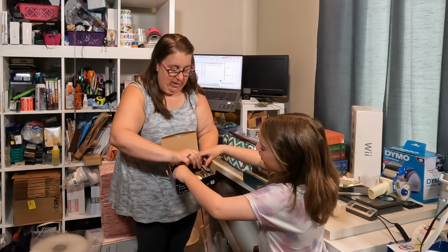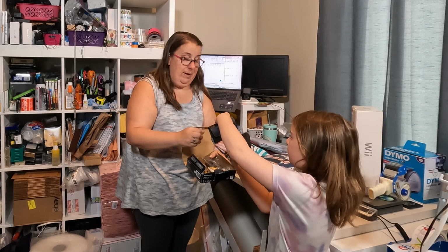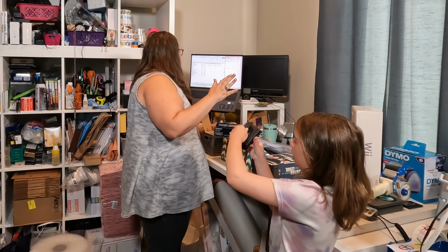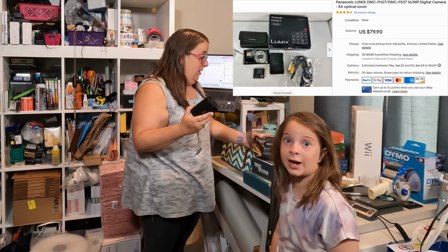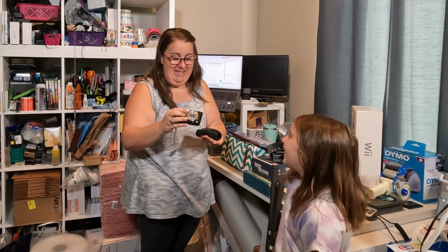These Lumix digital cameras, it's in that case there, do really well for me. So this guy, I paid $5, and he sold for $80. These lots are good finds.